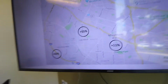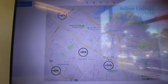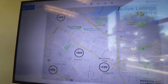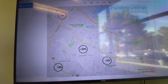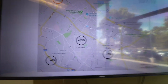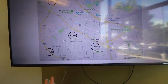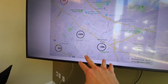Active listings pretty much all over the Mid-Peninsula at this point are up year over year: plus 31% in Palo Alto, plus 55% in Los Altos, plus 42% in Los Altos Hills, plus 11% in Mountain View. When you compare that to pending listings, this is interesting, right? Because yes, pendings are up in every part except Palo Alto. So let's just focus on these three areas right here.